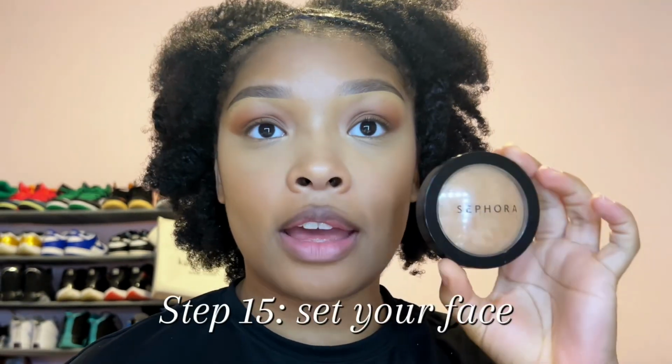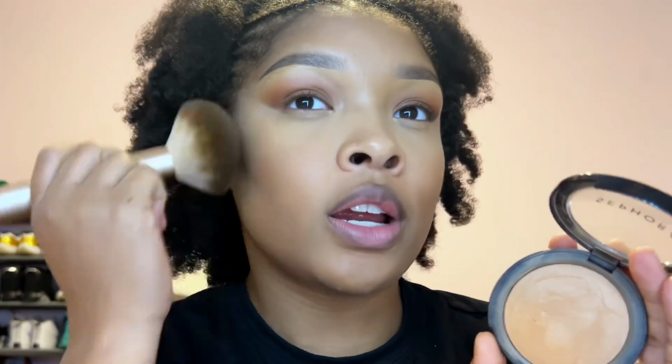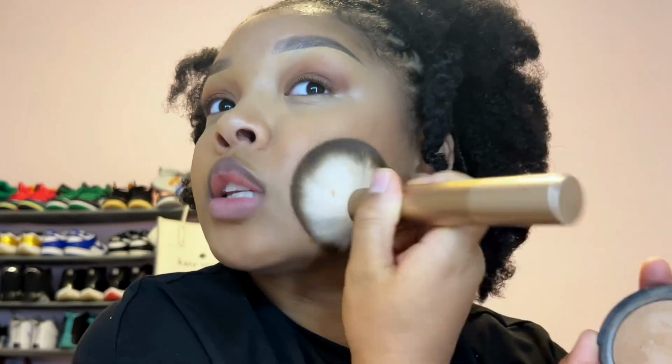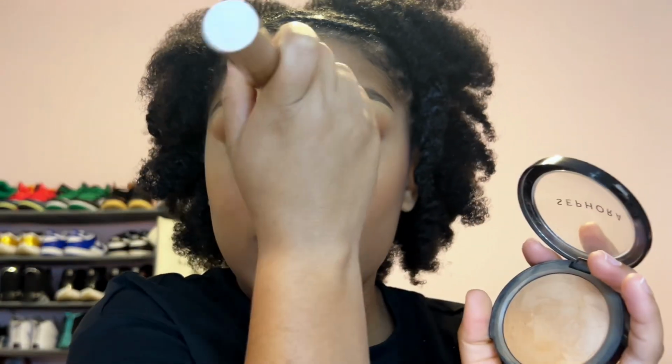That looks so bomb. Right now I'm going to go in with my Sephora Micro Smooth powder. This is like a finishing powder slash foundation powder. It just makes sure everything is seamless. It just blends your face all together. It really sets the tone for your face. Like, look at that. Yeah, it eats.